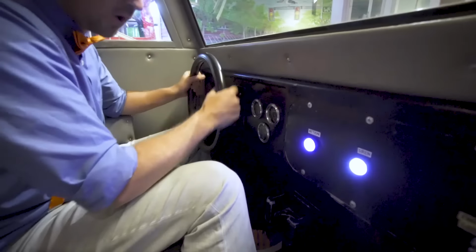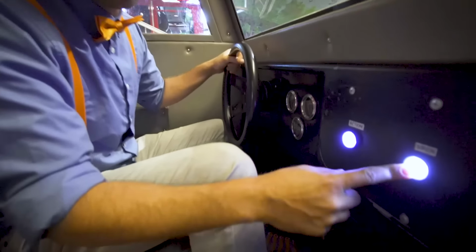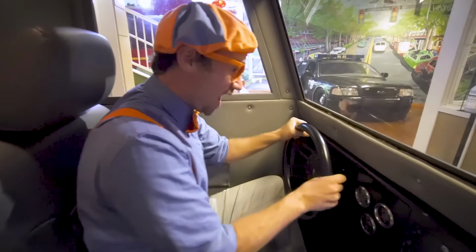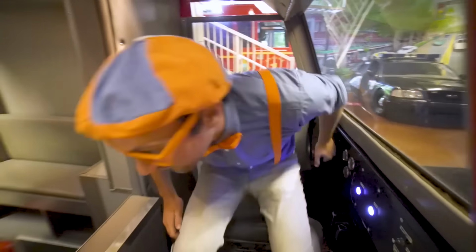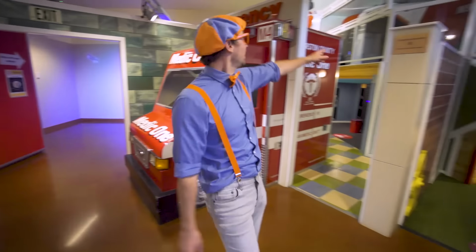What is your location? Oh, my location? My location is at the Children's Museum. Whoa. And we got the lights. Let's go. Whoa. That's gonna save some people. Whoa. Okay, and there's actually another emergency vehicle way up top. Do you see it? It's really high in the sky.